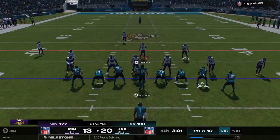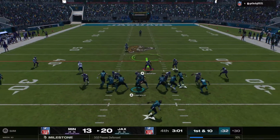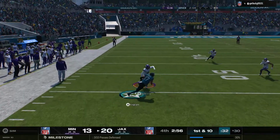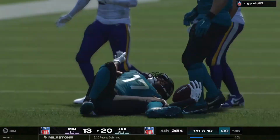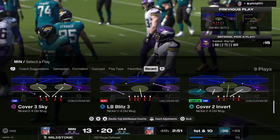We'll go 3 tight ends here on 1st and 10. Rip, 23. Now Lawrence. That's caught left side by Ingram. And they bring him down, but not until he gets the 45-yard line.